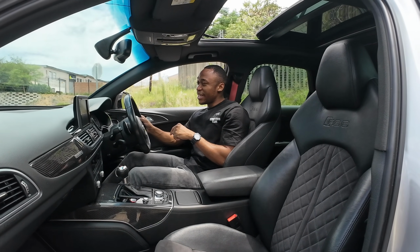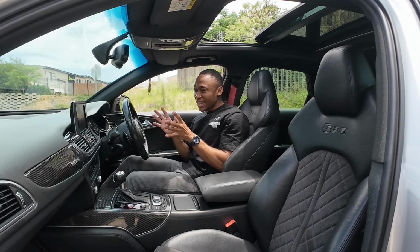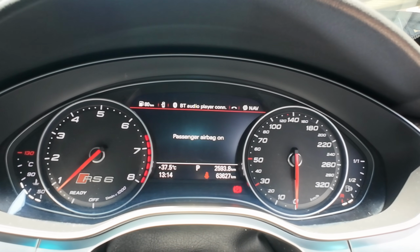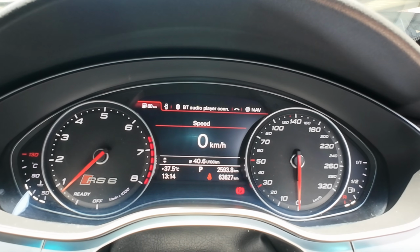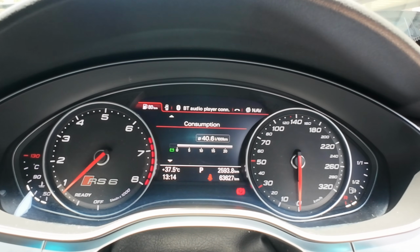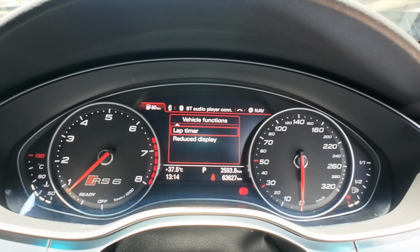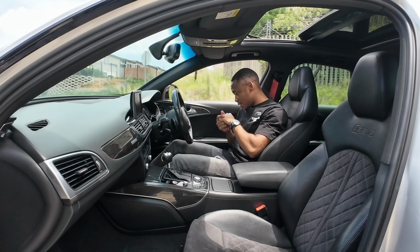One thing that took me by surprise is between the dials you have a digital screen, and normally cars with analog dials and a digital screen in between, the screen tends to be low res, but this one surprisingly is very, very high res. It looks incredible, and that is beautiful. I'm not really gonna run through all the features that you can browse through here, but there's stuff like a lap timer, your cruise control features, and you can have a digital speedo, that sort of jazz.